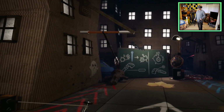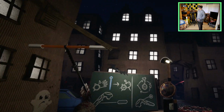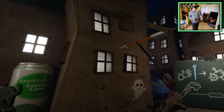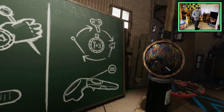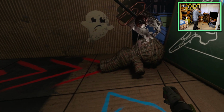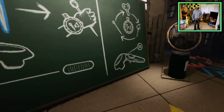Really cool. I love just the whole graphical art style. Everything is made out of like the stationery section from Target. Look, they're cardboard buildings, giant pencils holding things together, popsicle stick street lamps. Basically now we want to collect pins. See, they're like your projectile weapons. Look at this, this looks like the Little Big Planet guy. And he's just like, his head is mutilated.